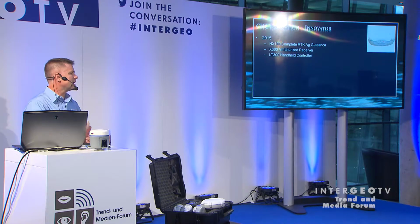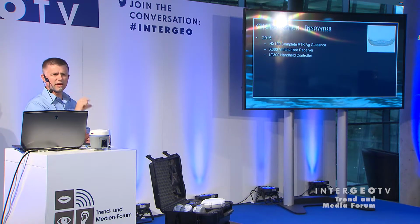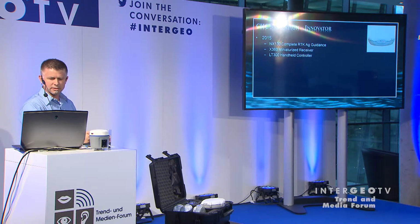You may see that product also trickle out to other industries and other markets as well. We also are showing our X360. It's a miniaturized reference station receiver that can be used for a number of different applications. It is a separate receiver and antenna. However, we are showing it today at the show with the small helicoil antenna that's attached to that unit. So about 10 centimeters by 5 centimeters by 2 centimeters in size.